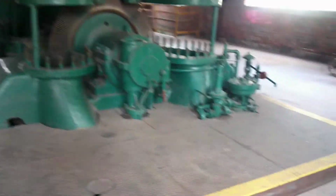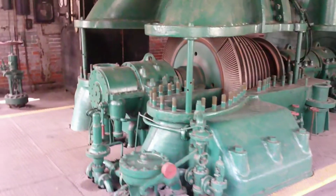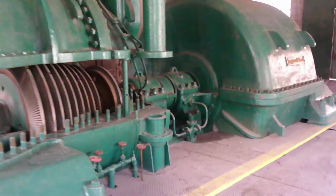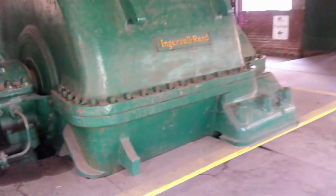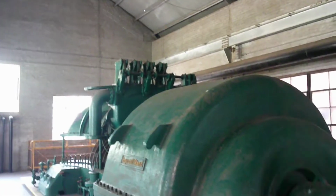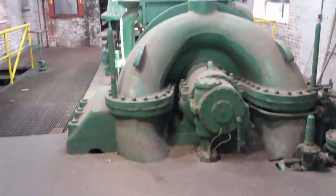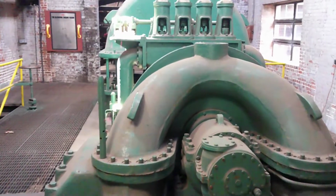These were brought to Sloss in 1949 and 1951. They are centrifugal compressors driven by steam turbines. These compact, efficient turbo blowers did the work of all 8 of the original blowing engines located directly behind the back turbo blower. The turbo blowers created very hot temperatures in the building, sometimes as hot as 120 degrees in the summer months.